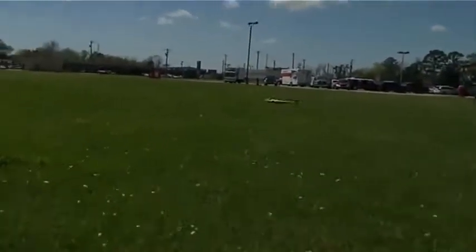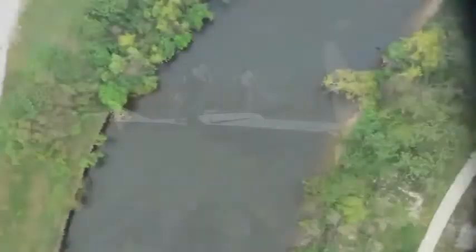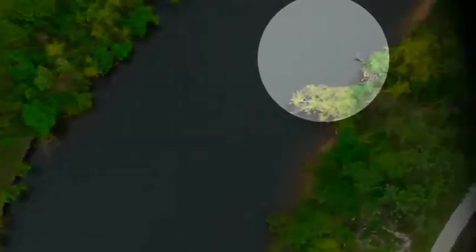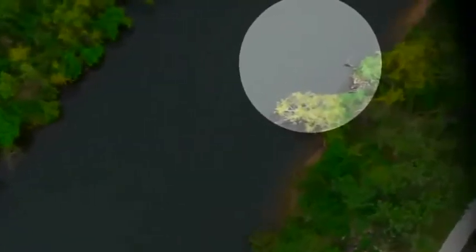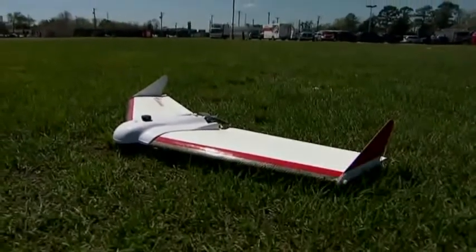Wow. Nice landing. In some cases, volunteers spend hours analyzing the pictures. They use GPS coordinates to direct searchers on the ground to specific areas. It's not always easy to convince people about the advantages of new technology.